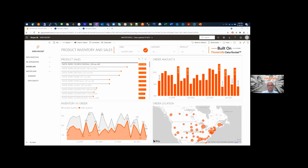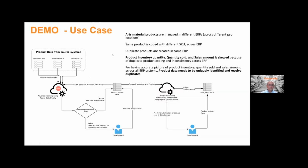How does it work? The Data Rocket Master Data Framework is a well-defined architectural component that is flexible, efficient, and complies with industry data governance best practices. Let's look at the blueprint of the solution implemented for this fictitious organization for this arts product use case problem. The Data Rocket Master Framework is really a two-step process. We start by unifying the product data from three source systems and send them to our advanced matching algorithm that is built using Talend Data Quality.